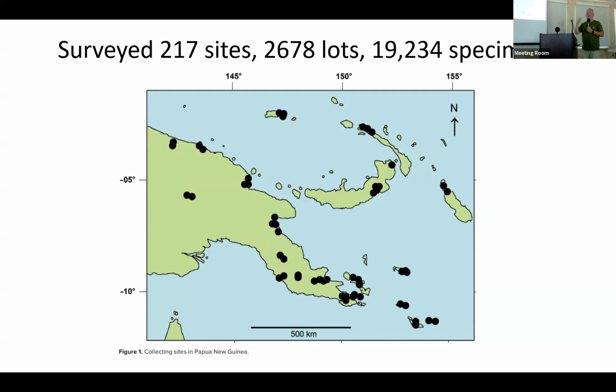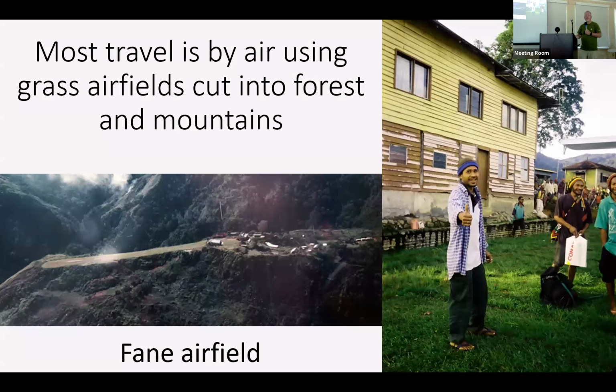That's what most invertebrate collections do, because we don't have the space or the time to deal with the volume that we have. So I have 19,000 specimens from these collections. I was spending more time in New Guinea than with my wife for a couple of years. So I was there a lot.